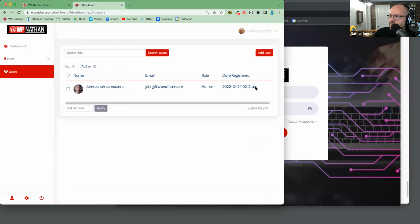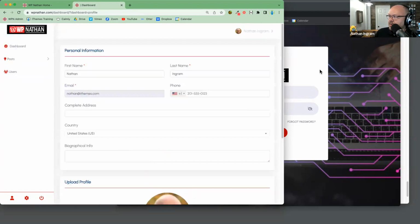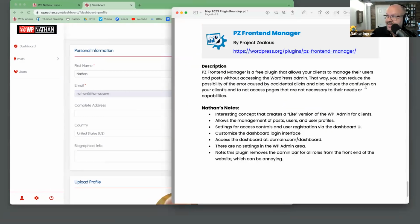And I can also go through and look at all of the author users that have access to this dashboard. There's a log out here. I have my own profile that I can edit, and that's it. So it brings just some basic features. I can set my password here. Like a very basic admin dashboard to the front end of the website. And that is PZ Front End Manager.